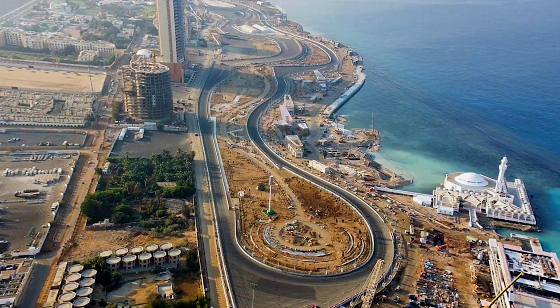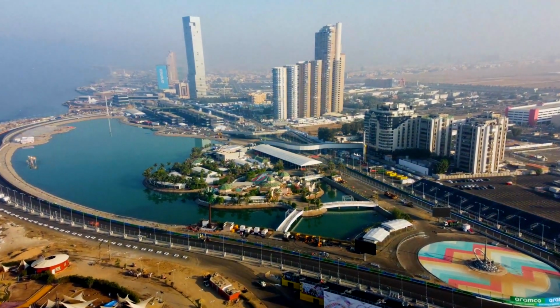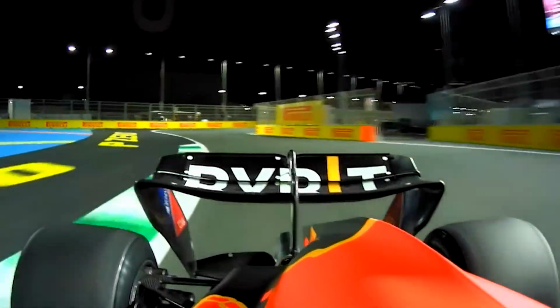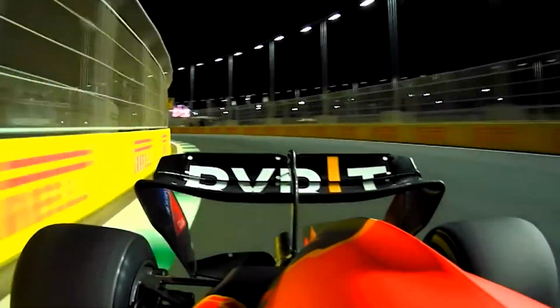So, what makes Jeddah the wildest ride in Formula One? We're diving deep into what makes this track so insane. The speed, the corners, the danger, and the drama.